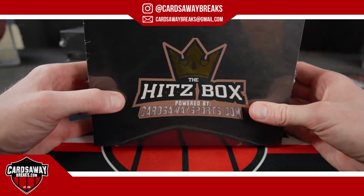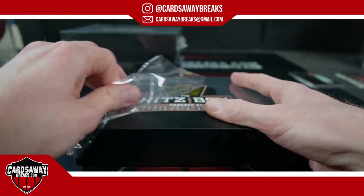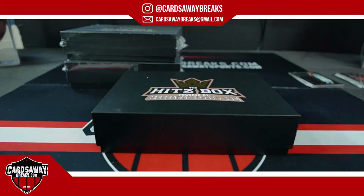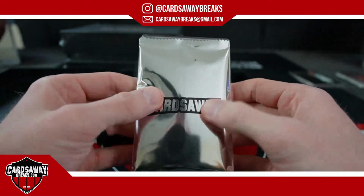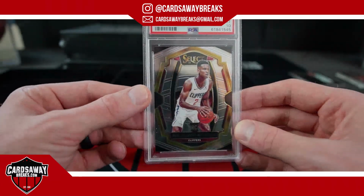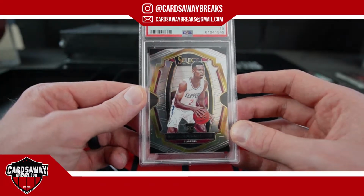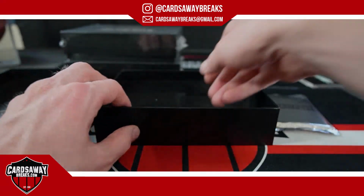Box number three. All right, here we go. Graded hits. 2018 Select, Gentleman 10, rookie for the Clips, SGA, Mr. First Team himself, babe. That is the Premier level, sick, Clippers. Going to Alex G, nice hit. Fellow Canadian for you, beautiful card.